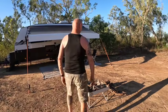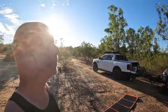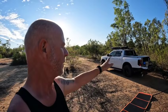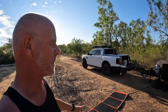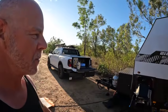Easy. I've got to tell you, how good is this? Might not be everyone's cup of tea for camping or caravanning, but out here in the bush, bugger all people around us. Cold beers in the Waeco in the back of the car, weather, all the gear we need, fishing rods on hand if we come across anywhere to fish.